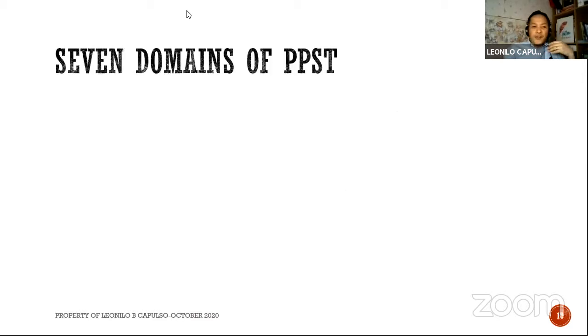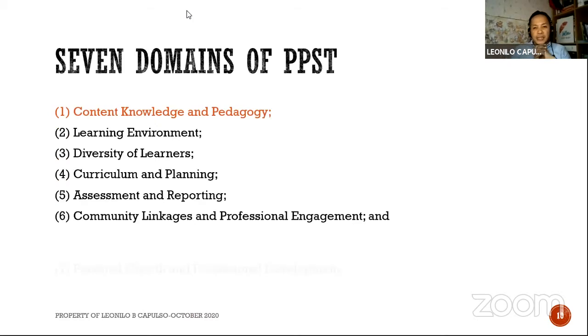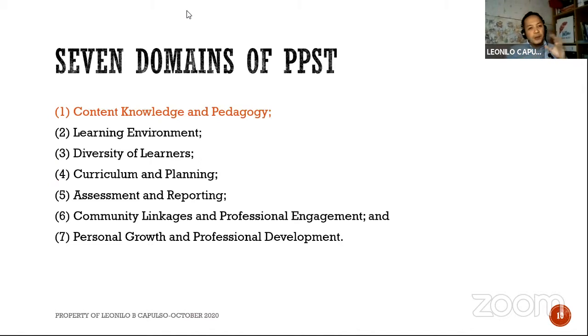So just to review, what are the 7 domains in the PPST? I highlighted the first domain, which I will elaborate. The first part was already discussed, the first strand, by Brother Broderick, if I'm not mistaken. So the first strand is on content knowledge and pedagogy. So this is the first quality that the teacher should have.